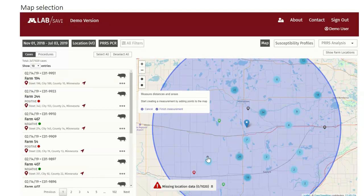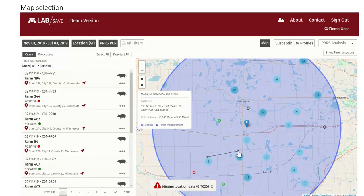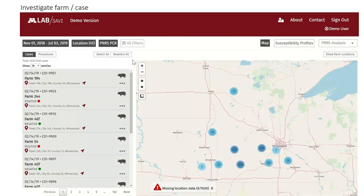If you want to measure the distance on the map, that's one of the mapping capabilities. Sometimes people are curious how far it is from one farm to another that you have access to. So again, this is only the farms and the cases that you're affiliated with as a VDL client. So you can set up that measuring tool and see how far away the PERS is or other farms are. Okay? So that's the map selection.